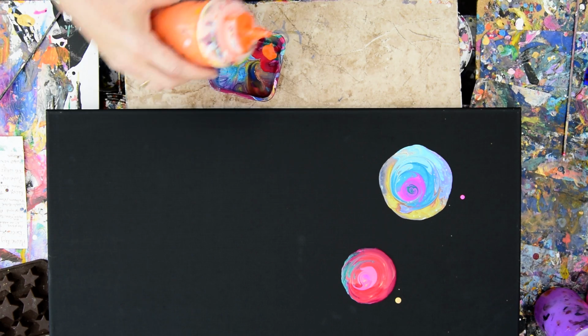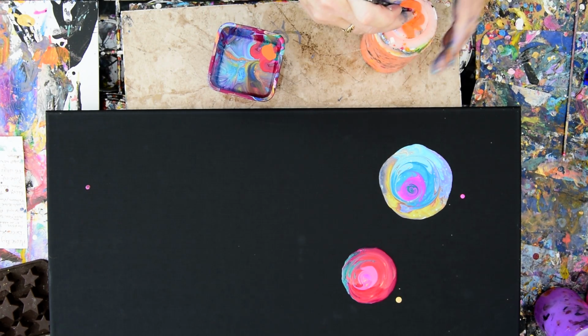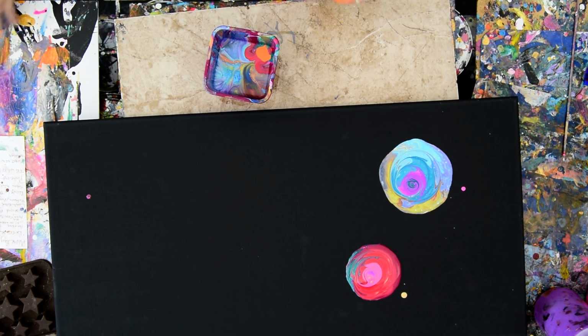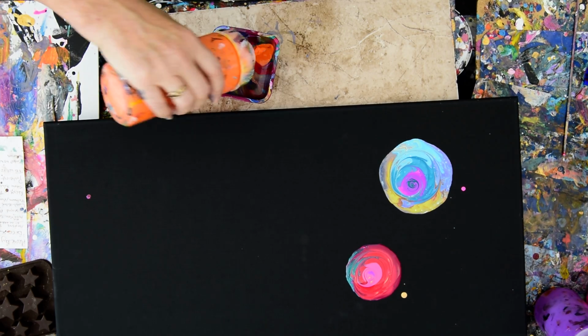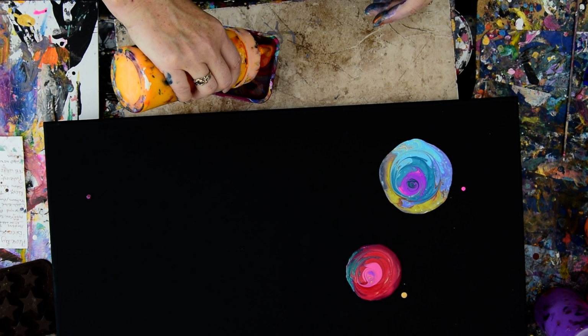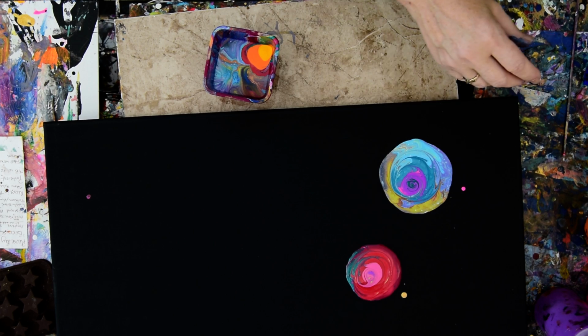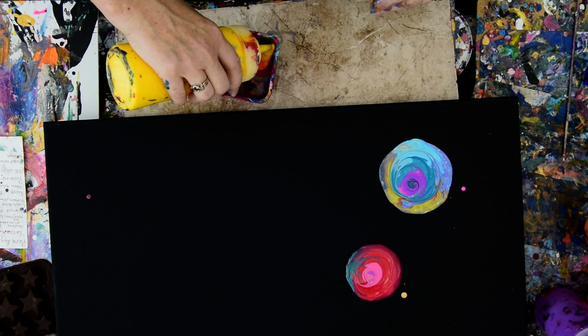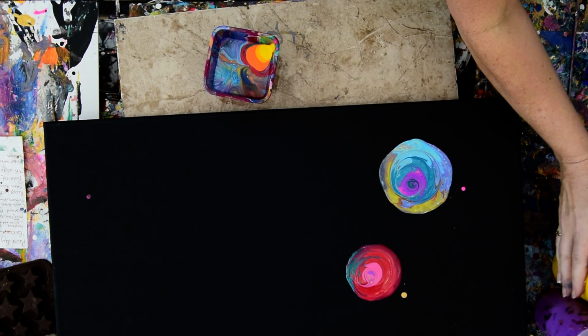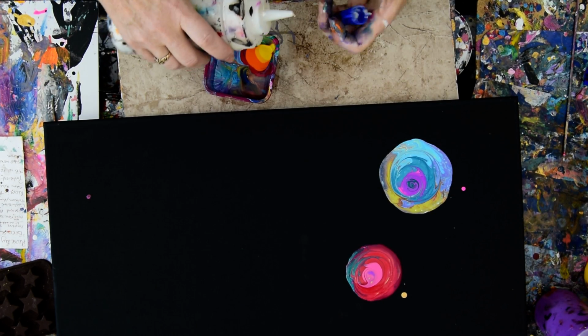There's some orange. I'm going to need to clear that tip. Goody, I'm always happy when I see that I have remembered to set my timer, because it doesn't always happen. The yellow does actually show up on the black, which is kind of nice. Throw a little white in there. I tried to put some pearl here, so I'm going to do that.